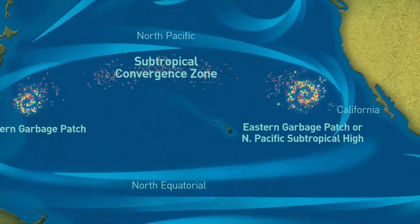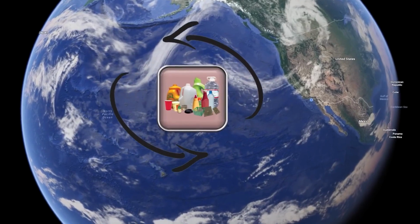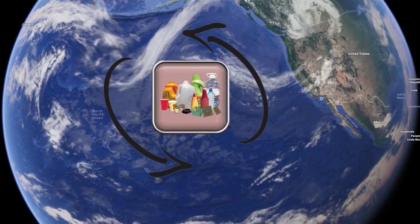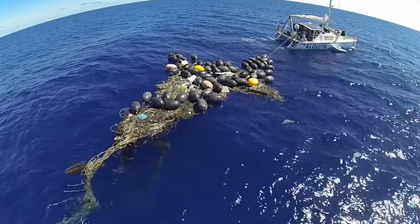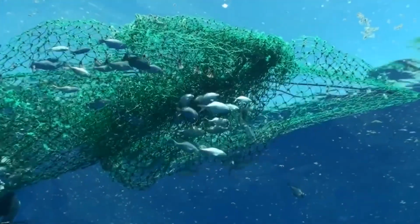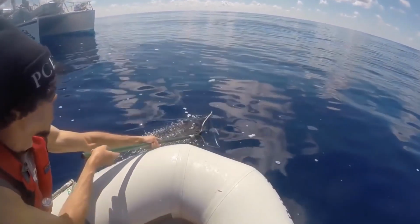15,000 miles from the California coast, a garbage patch twice the size of Texas is floating in the Pacific. The Pacific Garbage Patch is an accumulation zone in the North Pacific Ocean where plastic debris accumulates in higher concentrations due to the currents. The garbage patch is always changing in size depending on how the currents are moving.